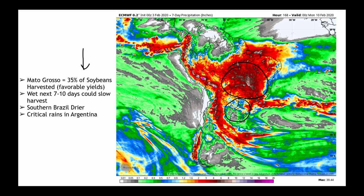Southern Brazil showing up on the drier side of things, but these rains coming through this region in Argentina are absolutely critical for the health of that crop, and I'll be honest with you, a pretty large model failure over what we saw a week ago. We were not anticipating this much precipitation. We saw potential for some, but not quite this much, so that's going to be very beneficial for that Argentinian crop.